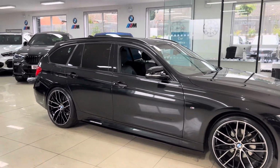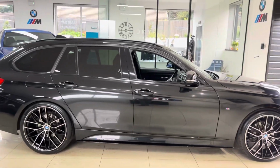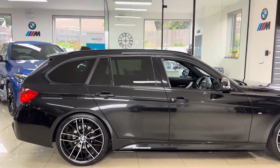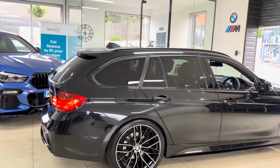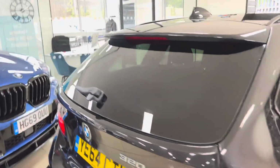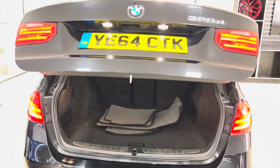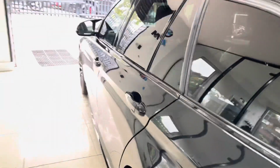It's got the brand new 405M style alloys with four brand new tyres, splitter, grills, side sill extensions, Y&C M performance decals, aero mirror caps, rear diffuser. The car also benefits from the rear privacy glass. This car also has got front and rear parking sensors. Of course, you've got the electrically operated tailgate, which opens to reveal a very nice boot size. You've got folding rear seats there as well.